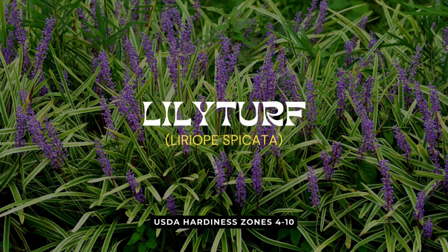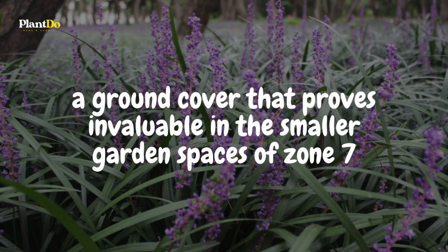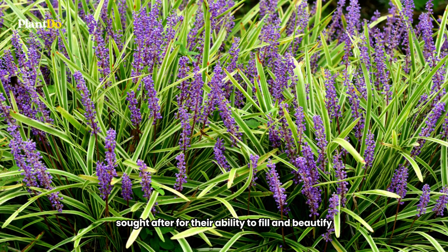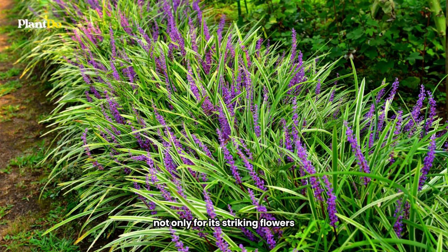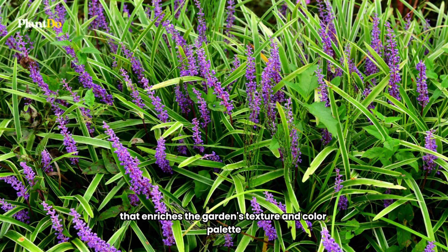Expanding our selection to number 8, we introduce Lilyturf, a ground cover that proves invaluable in the smaller garden spaces of Zone 7. Among the pantheon of smaller plants sought after for their ability to fill and beautify confined areas, Lilyturf shines brightly. This tall perennial is celebrated not only for its striking flowers, but also for its lush, verdant foliage, offering a dual appeal that enriches the garden's texture and color palette.